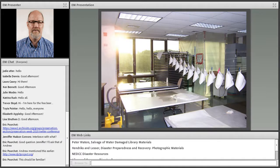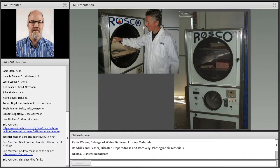So these are just the different kind of photo trays and a large washing sink. And then this is where they're air drying. This is just very classic air drying, which we'll see is a very cheap and somewhat space-intensive approach, but it works.